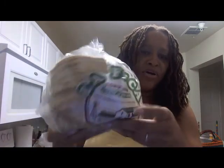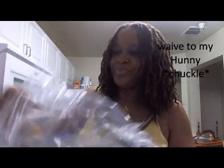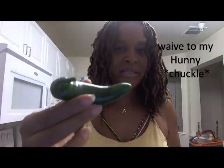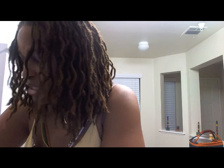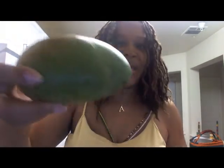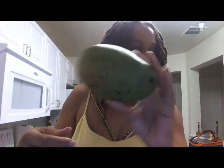I got a big pack of corn tortillas, and of course you can't do fish tacos without cilantro, so I got a couple of bunches of cilantro. I got some jalapeno peppers, like 3 of these. Look at that. And this stuff is fragrant. You can smell it. Oh, I actually got a couple of these mangoes. I think they're red mangoes or something like that. They're a different kind of mango.